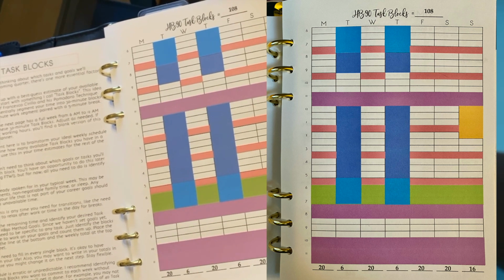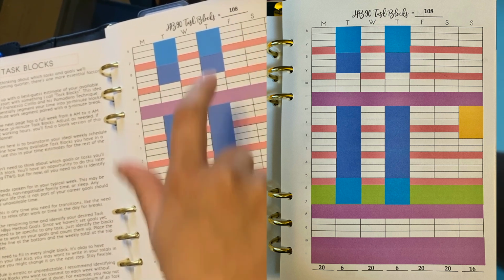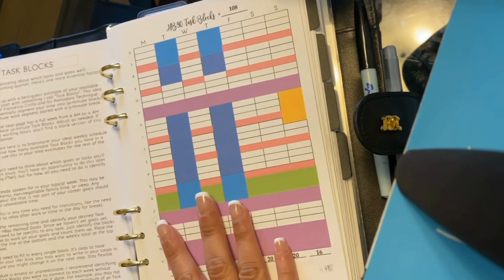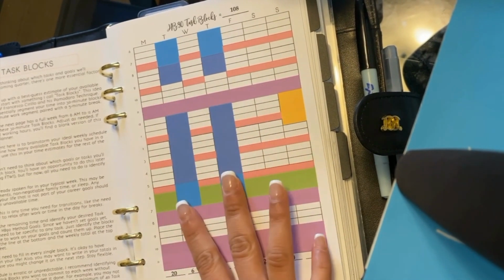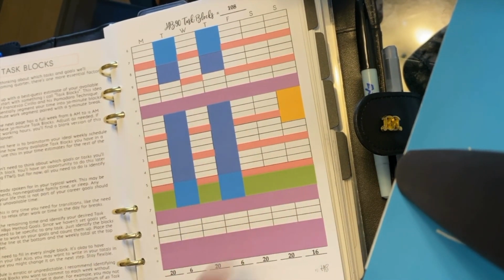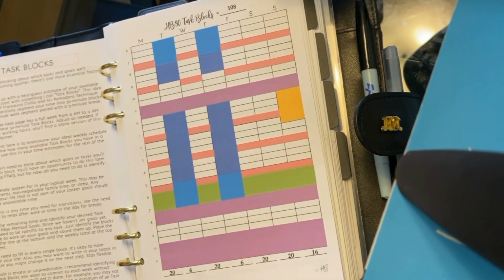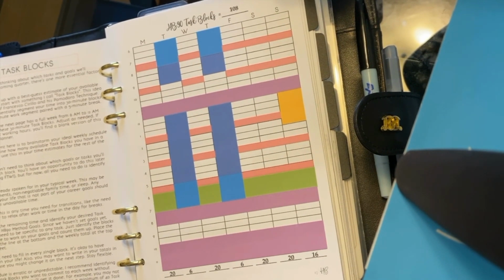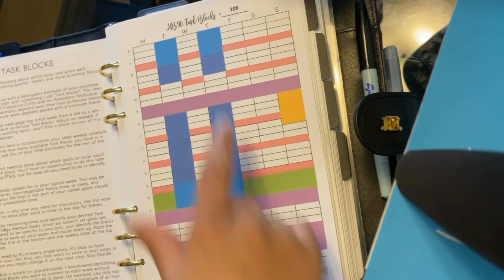I very rarely get 108 task blocks in. I've found that I'm very bad at assessing exactly how many hours of work I can actually do in a day. But here I've accounted for my full-time job, any long breaks like eating breaks or sleeping, exercise is green, my freelance work is here, and all these little pink boxes are breaks in between work sessions. So I try to give myself a break every 3 task blocks or so. Hopefully it's all accounted for here, but again, I very rarely come close to this number.